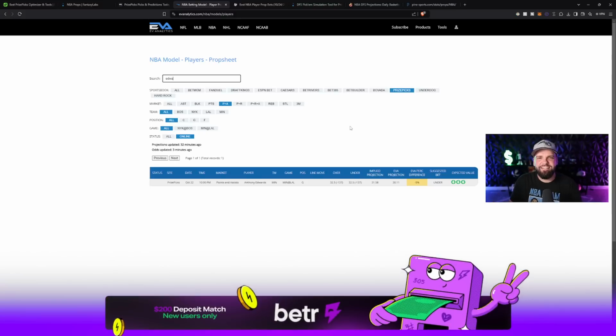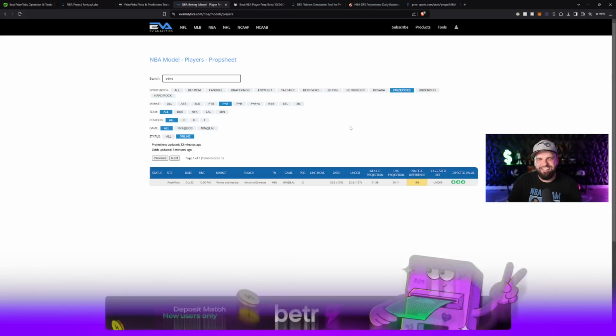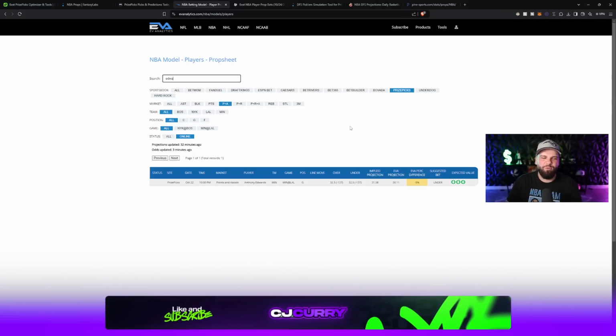Does that mean that it's a guarantee? Of course it doesn't. Nothing's a lock. Nothing's a guarantee. But we have to take advantage of these opportunities, these differentials, this value that we're finding out here on a site like PrizePicks.